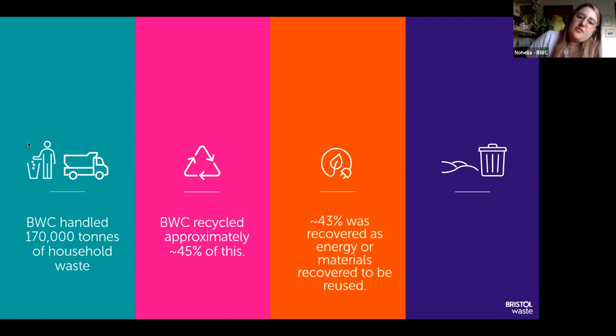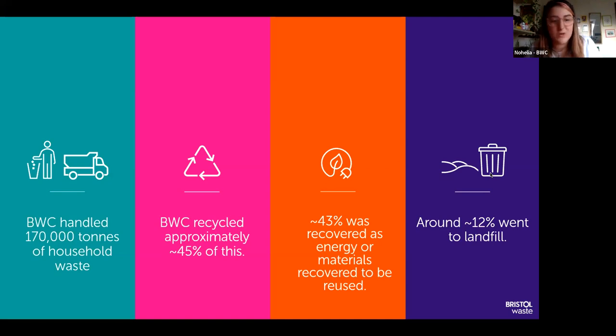So the other 43% was recovered as energy or materials recovered to be reused. Maybe they weren't immediately recycled, but they ended up being recycled in some way, or they have been recovered as energy, like our Avonmouth plant, the Verda one, or reused or recovered in some other way. And then 12% went to landfill.